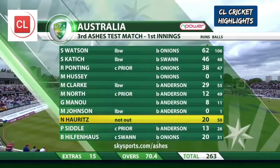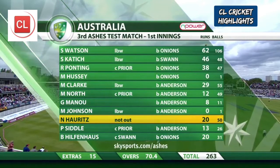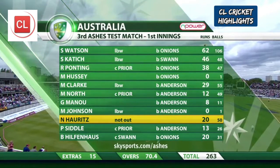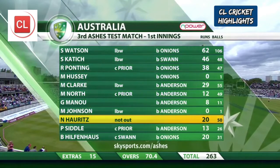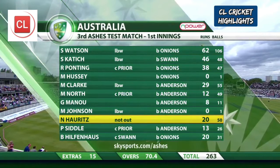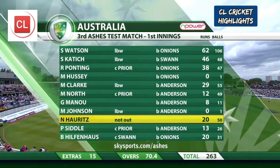But that final partnership was proving irksome for England. It means, however, now that it's finished, Australia 263 all out. Top score, Shane Watson, opening for the first time in a Test match. But today it's been pretty much all England. The bowlers have done a very fine job.